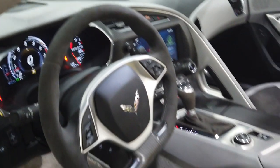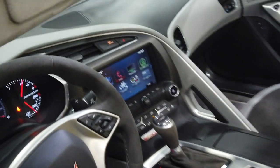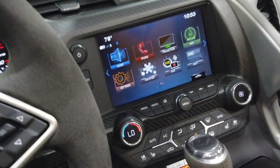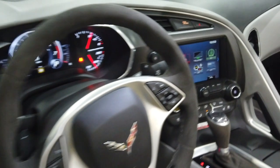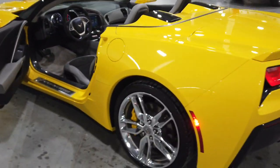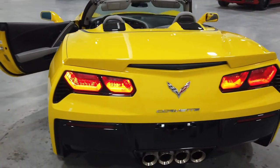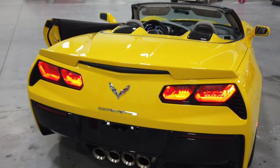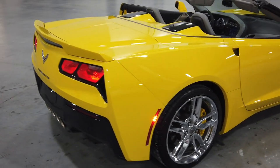It's got the Alcantara steering wheel, the beautiful Alcantara inserts, heated and cooled seats, as well as the carbon fiber trim. This vehicle does show under 10,000 miles on the odometer. And as you can see, it was very well maintained by the previous owner.